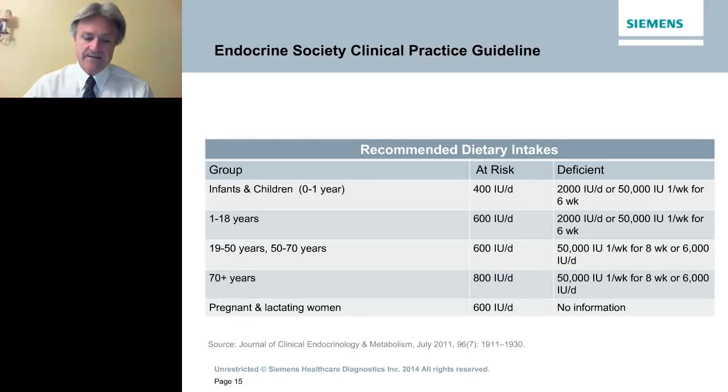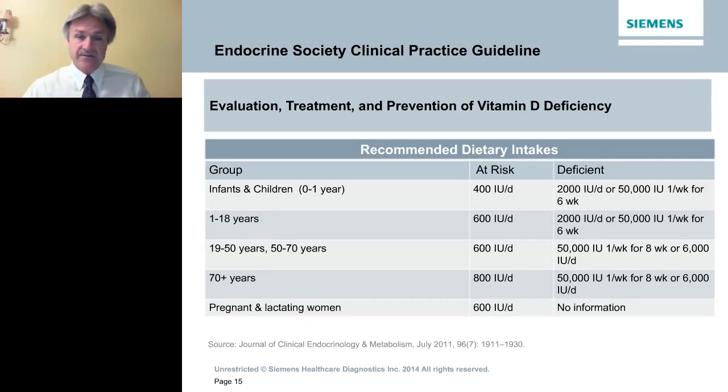So the Endocrine Society has come up with clinical practice guidelines for the evaluation, treatment, and the prevention of vitamin D deficiency. Infants and children who are at risk should be taking 400 IUs per day of vitamin D. Pediatric patients should have a dose of 600 IUs per day. Adults, 600 IUs per day. Age 70 plus, 800, and pregnant and lactating women, 600 IUs of vitamin D per day. If they're not getting that from their diet, they should be supplemented.